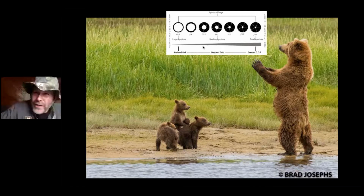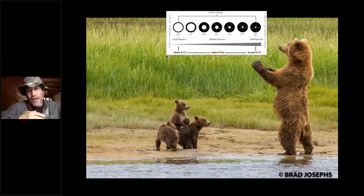But the other thing that it controls is the depth of field. How much distance between you and the subject is actually going to be in focus? Is it just going to be 1 inch, or is it going to be several feet, or is it going to be infinity?